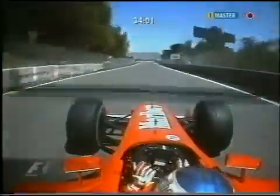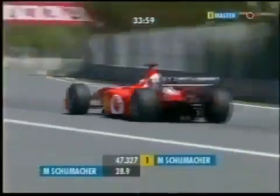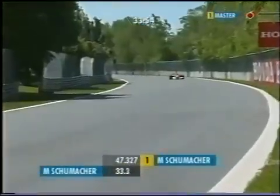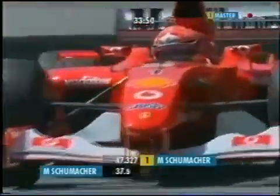But every other year going back to 1994, Michael Schumacher has been on pole position in Montreal. And Ben, he's continuing this run. He's on his second flying lap, and once again he's gone fastest in that first sector.